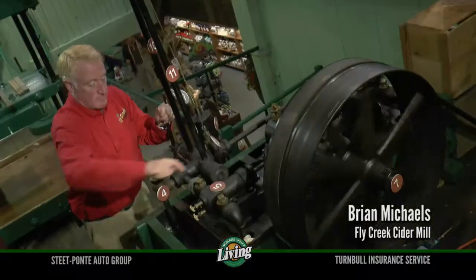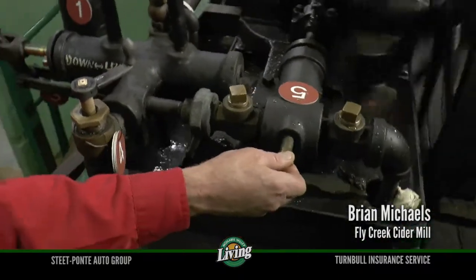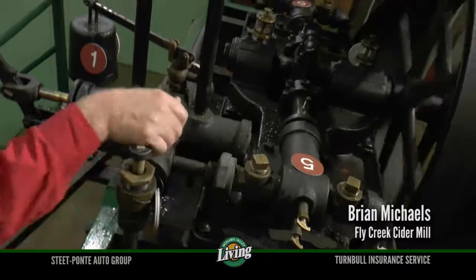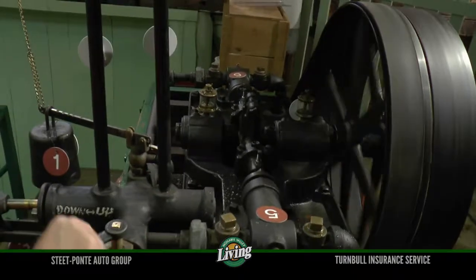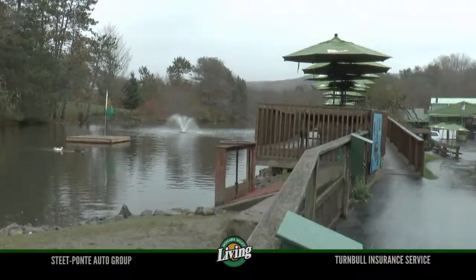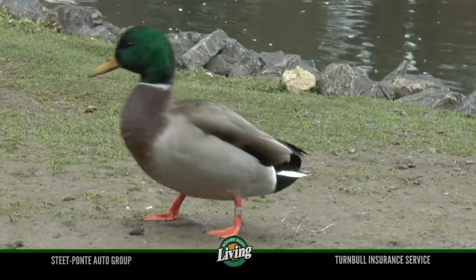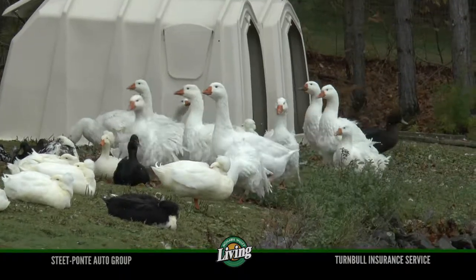making cider the old-fashioned way with our 1889 water-powered hydraulic press. It was built here because Fly Creek was a good steady stream of water, and we're the last of 8 mills on Fly Creek. We have a 3-acre mill pond, and there's a 10-foot difference between Fly Creek and our mill pond. That means we have a 10-foot head of water on top of our turbine.